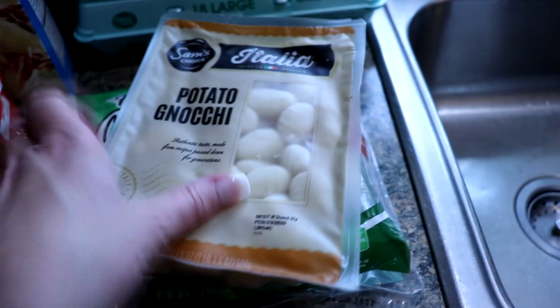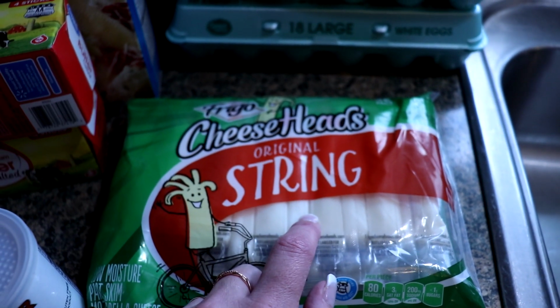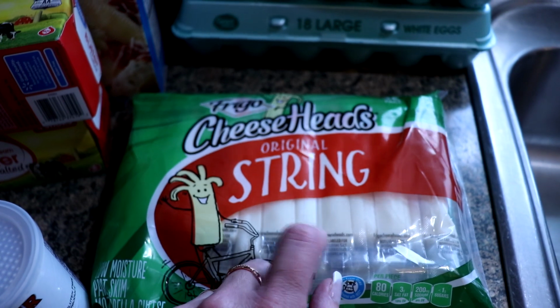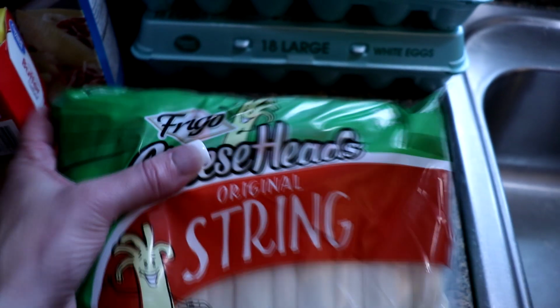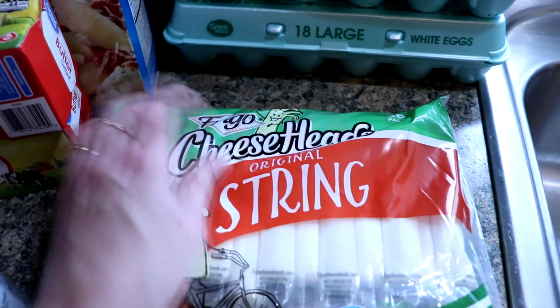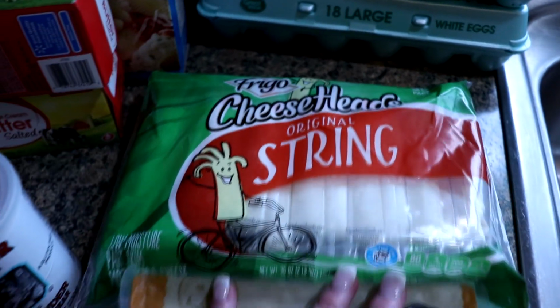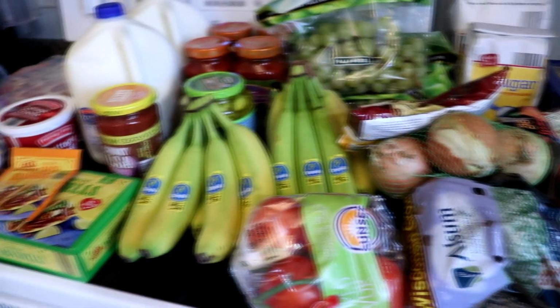And then I also grabbed the potato gnocchi from Walmart, and then I grabbed a huge thing of the string cheese. I usually buy it at Aldi, and it's like $2.79 for a 12 count. This was almost $8 for a 36 count, so it ends up being a little bit cheaper, and then the kids can eat it in their lunches as well as Gabe. So that is everything I got at Aldi and Walmart this week for our groceries.